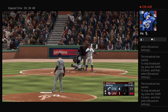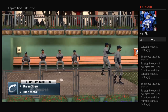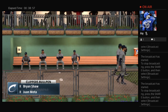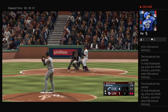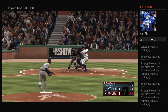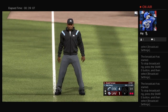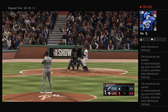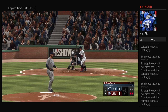That one misses. Two balls and a strike. Action in the pen down there. Brian Shaw preparing to come on if needed. Number 49 getting cranked up as well. The pitch. Torreyes checks his swing. Now an appeal to first. Did not go. Two outs. And that's ball four.